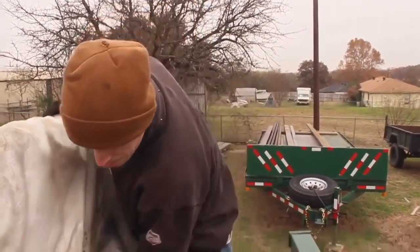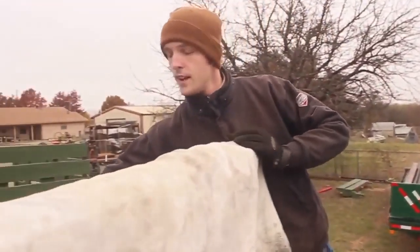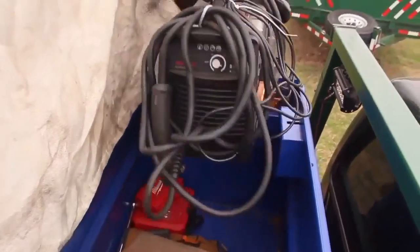So moving on, we got almost empty 3/32 7018. That's left over from something. I gotta like combine a couple boxes. And now we have this.